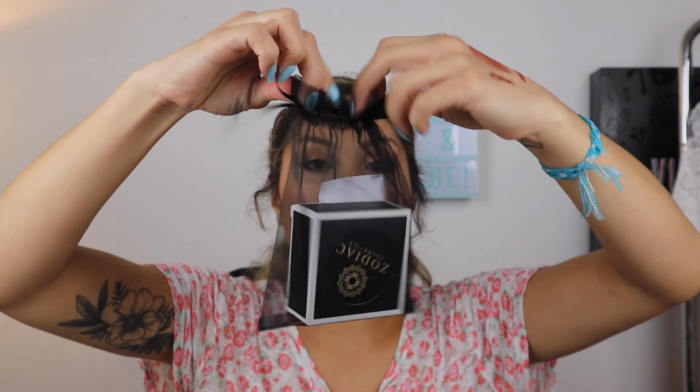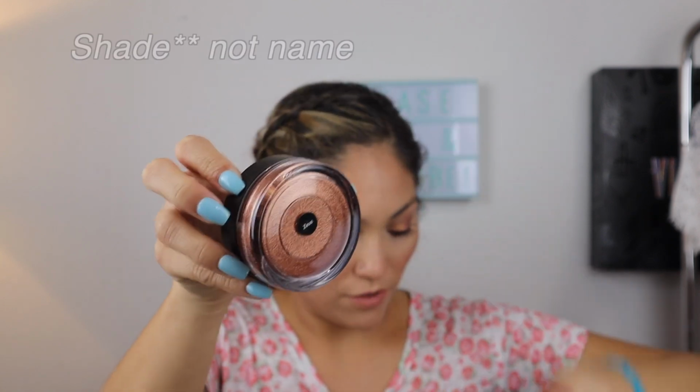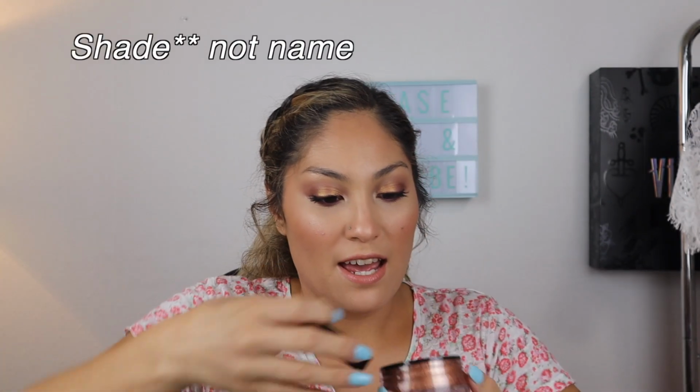And then next up in this cute little bag, it's from Zodiac Cosmetics, and it does come with a 10% off coupon in this little bag here. And this is the, what does this say? Ooh, it actually doesn't say what it is. It just has the ingredients on the back. And then this, and then it just says Zeus, which is, I'm sure, what the name of this is. And I think it's just like a loose glitter.